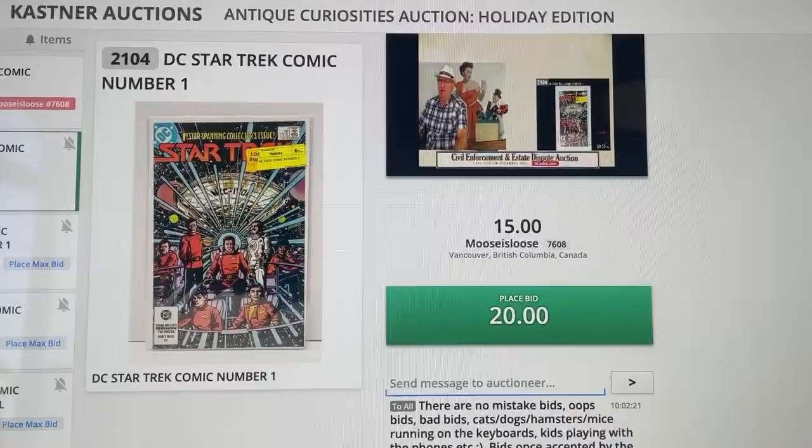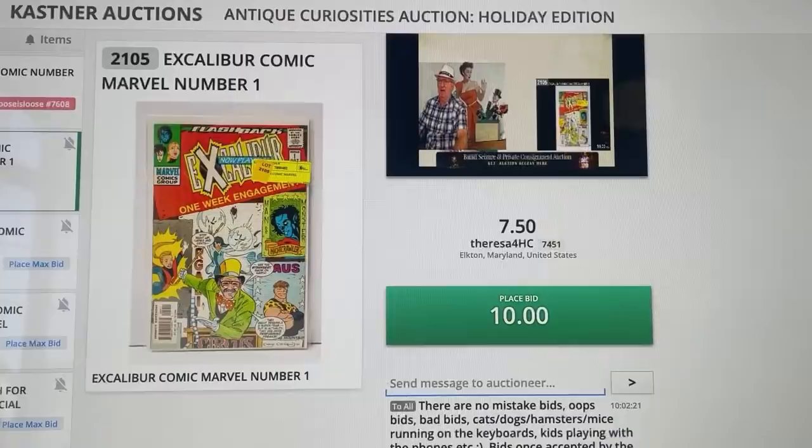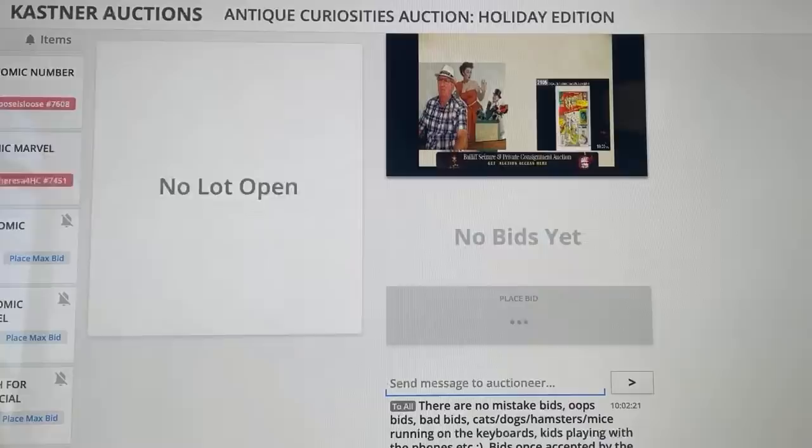Star Trek comic number one. I did think this one would go for a little bit more than $15 because there's a lot of Star Trek fans out there. But they did print an awful lot of them, though. Excalibur comic number one. I think we're getting out of the comics in four more lots, and then we start getting back into some other key items here. So we'll keep rolling with it for a little bit and see how we do.